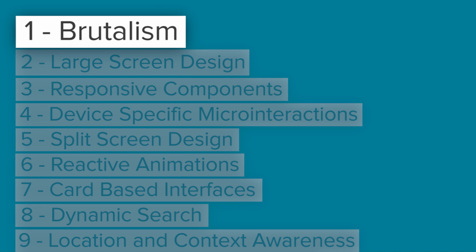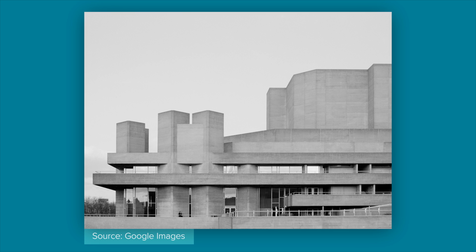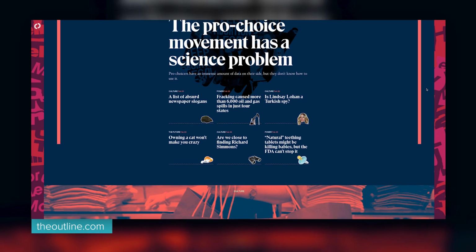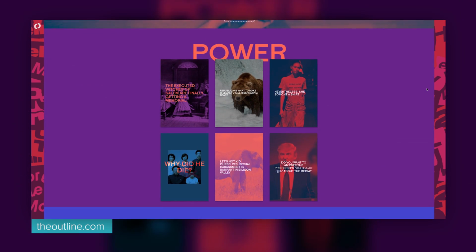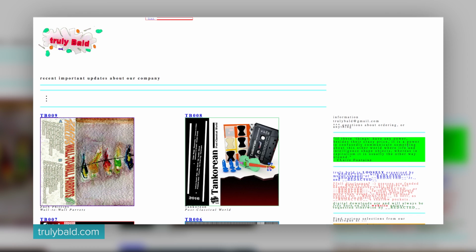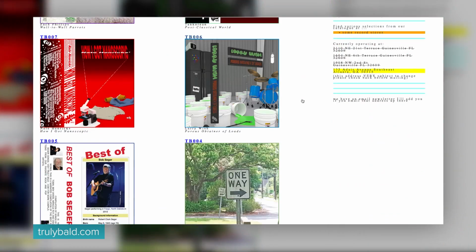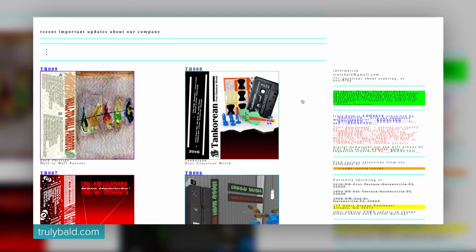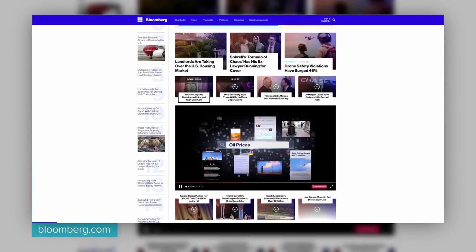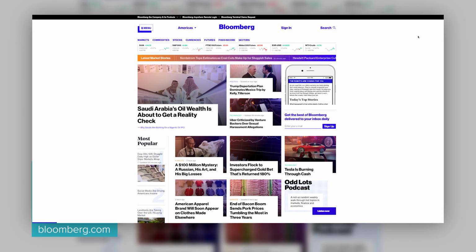First up, we have Brutalism. Taking its name from the architecture style of the 60s and 70s, Brutalism in design consists of bold, in-your-face collages of text and images, where anything goes. And throw out the color wheel too. The color contrast is set to the max. And if you aren't totally hardcore, you can borrow some of the brutalist aesthetic and tone it down a bit like how Bloomberg News does.